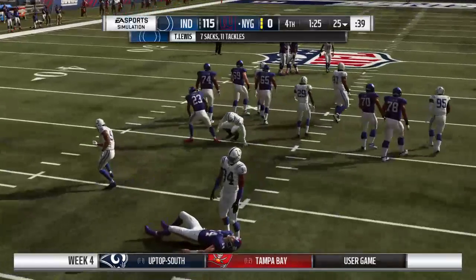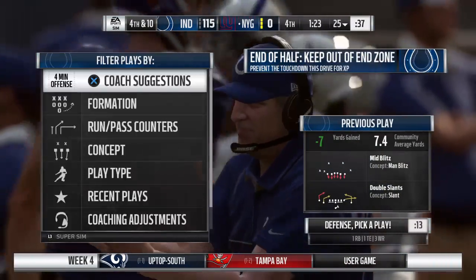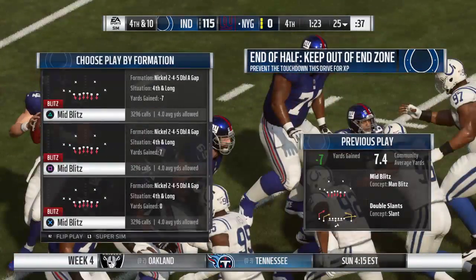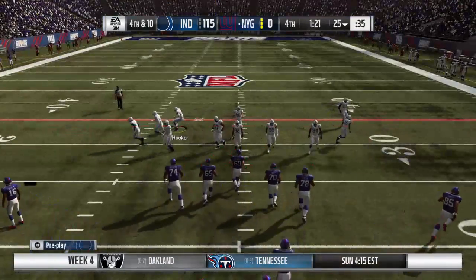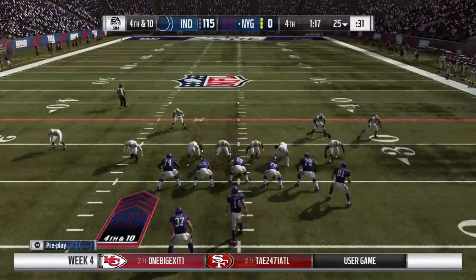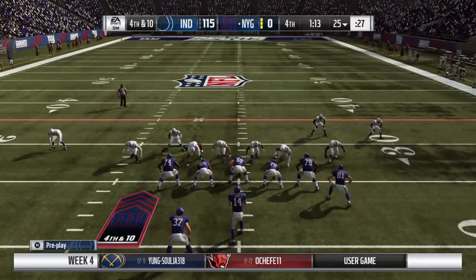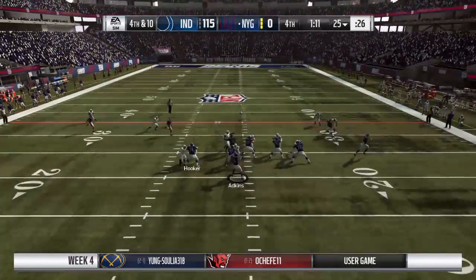Blitz coming, and down he goes. And they weren't in zone coverage. They were in man, and each man did his job. And that looked like vintage, old-school coverage, didn't it? Man coverage reminded me of an old Raiders team. They had a Hall of Famer at one corner and a Defensive Player of the Year at the other, and they just locked people down.